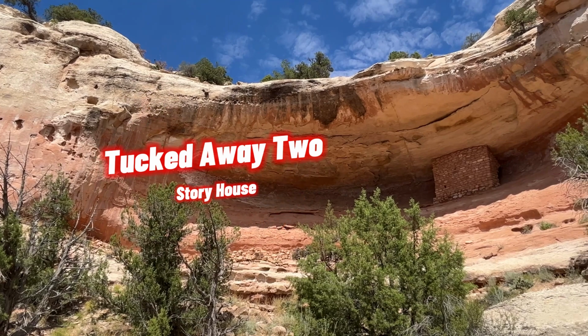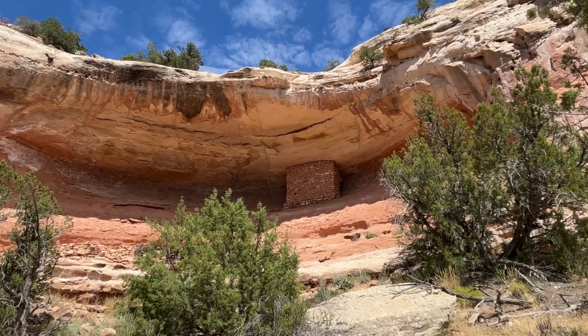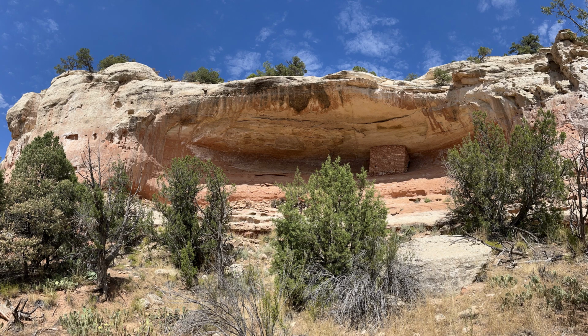Nearby, you'll find the Tucked Away Two-Story House. The walls to one complete room still stand with a small window facing south. Based on rock outlines, it is believed that there were five additional rooms to the west at some point.